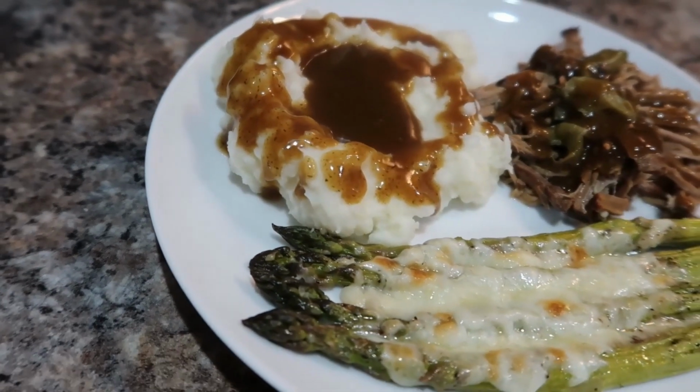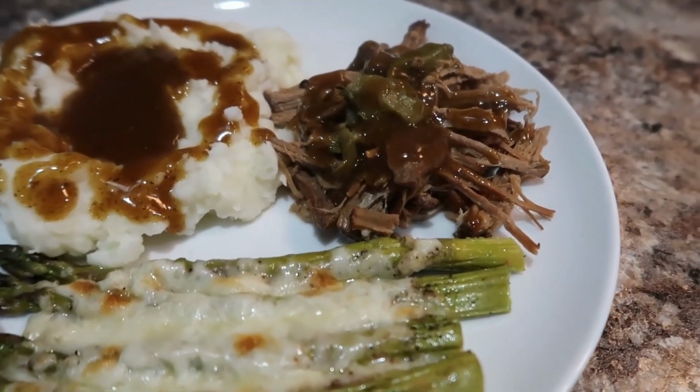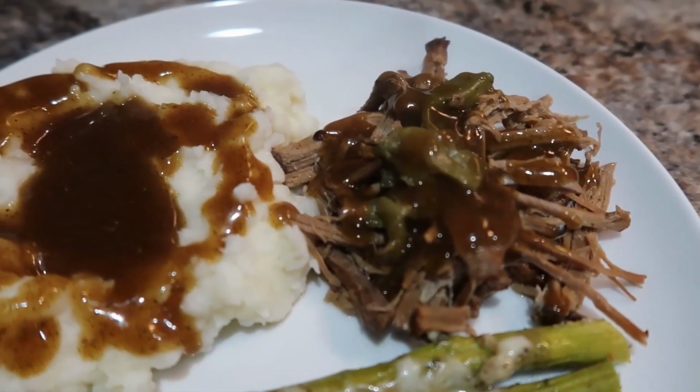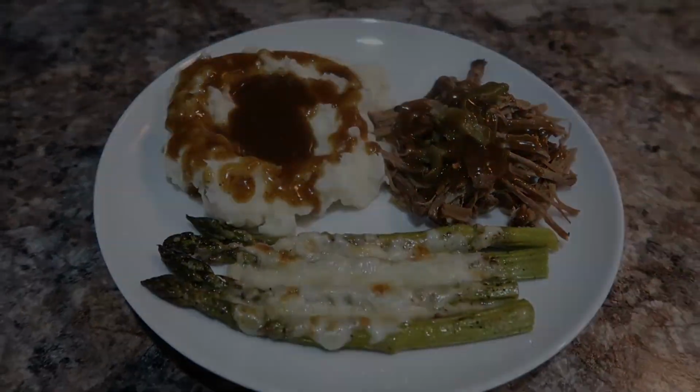My daughter actually likes to use the roast in nachos too, so that's a good idea to use it a different way if you're looking for a different way to eat it. It's always nice to reinvent leftovers so you have a new way to enjoy it.